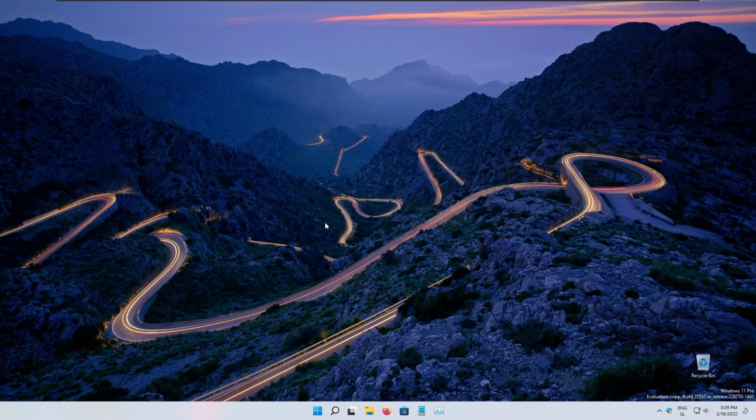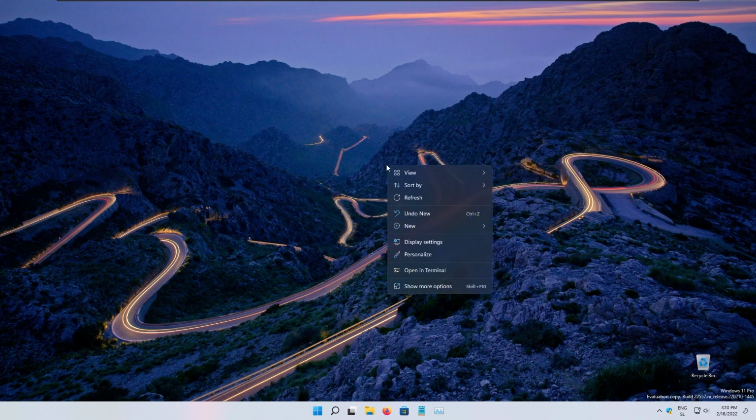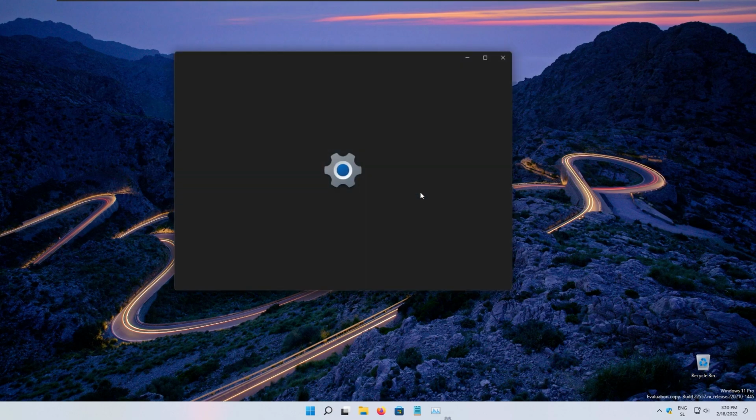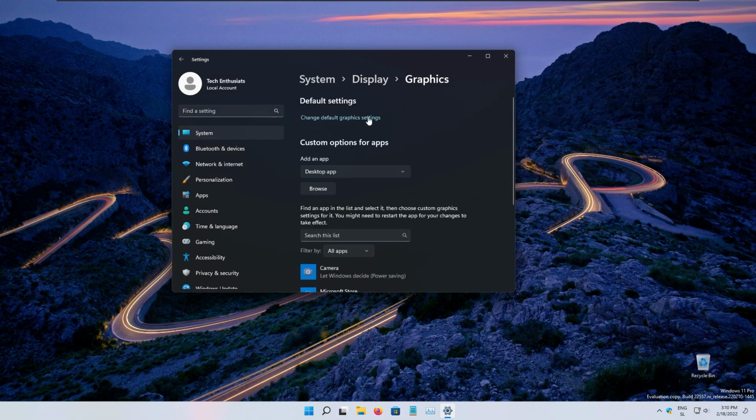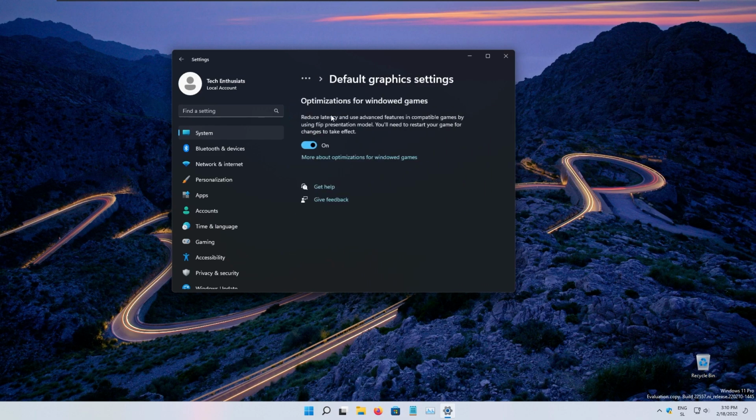Microsoft is also introducing in this build optimization for windowed games. So if you right click here on the desktop and then go to the display settings, and here under the graphics menu, you have an option, change default graphics settings, and this addition, which is called optimizations for windowed games, if you enable it, will reduce latency and use advanced features in compatible games by using the flip presentation model. So this feature is only available for windowed games, not for full screen games.